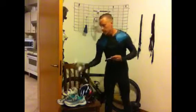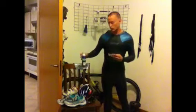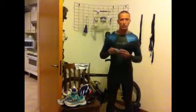Third is definitely optional, but it's body lube. Here's a tube of lube that we use anytime we do a triathlon or anytime we do an open water swim wearing a triathlon wetsuit. My wife Sonia here can attest to the pain that she went through when she forgot to put on lube and ended up getting a very bad blister on the back of her neck, which bled for 2 days.